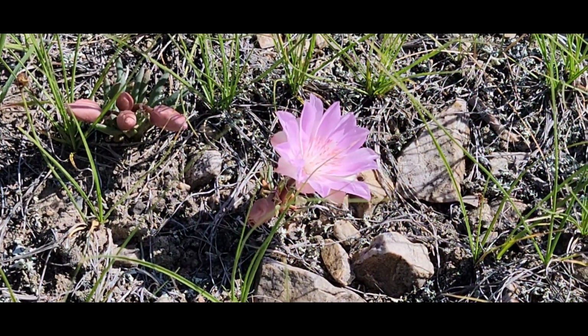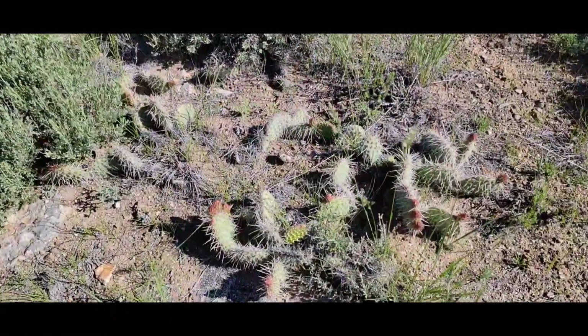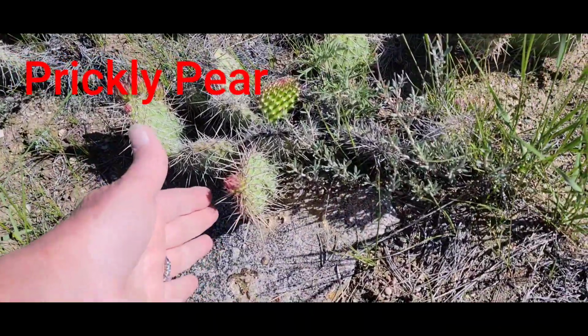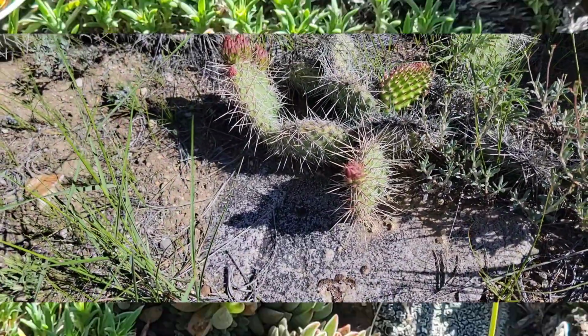Nice. Our first bitterroot. They're getting about ready to bloom. These aren't very big, just to give you an idea. See, they're pretty small, but they're everywhere.